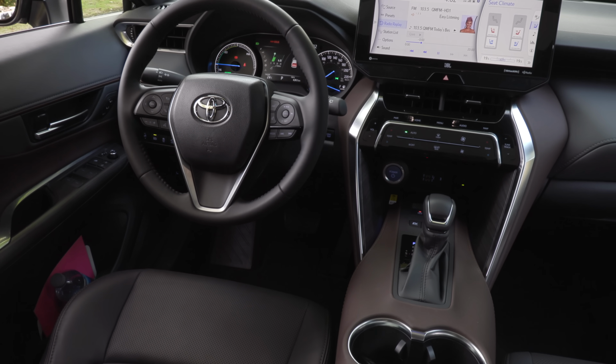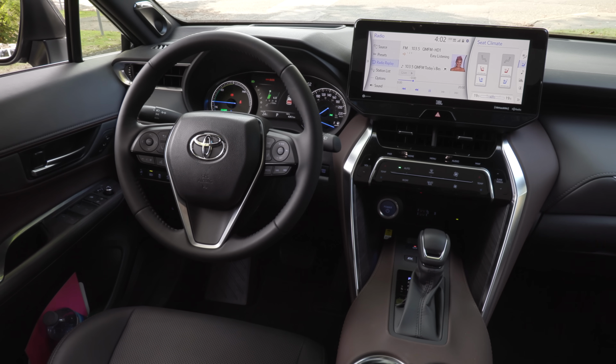I think that middle trim on the Venza is really good value because you get the bigger touchscreen, don't you think? You kind of get all those features that you need. You don't necessarily have to go up to the top trim on the Venza. If you want big screens, the Venza is the one for you.